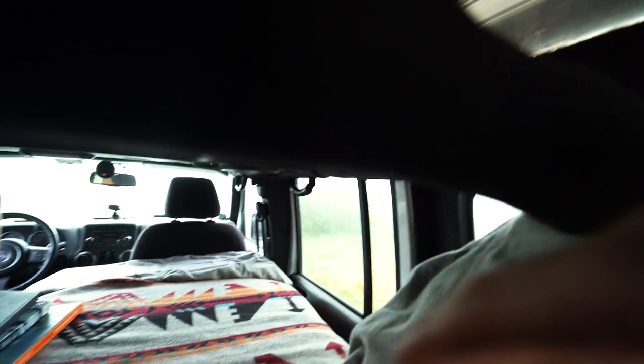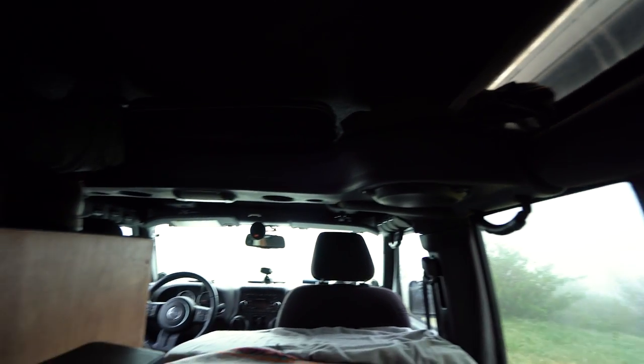So I have a crossbar about 10 inches and then another 6 inches to the roof itself. You can see here, it just gives it a lot more room inside of the Jeep itself. That is pretty much the bed setup.